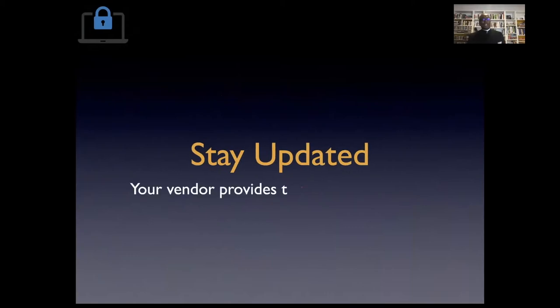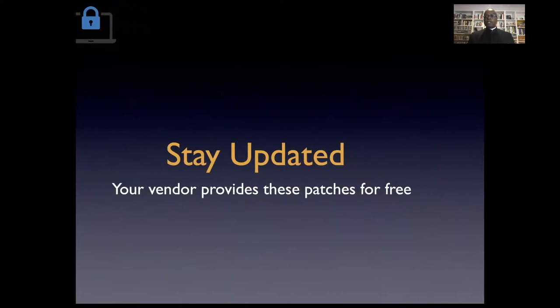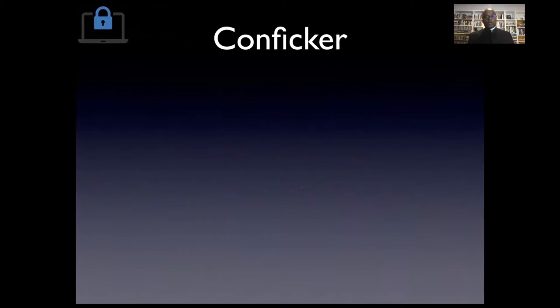All right, stay updated. Update all of your applications and operating systems at least once every month, once every 30 days. And again, using an MDM platform, you can automate all of that and test your patches. And once everything works, again, within 30 days, distribute and deploy the patches to all of your endpoint devices.